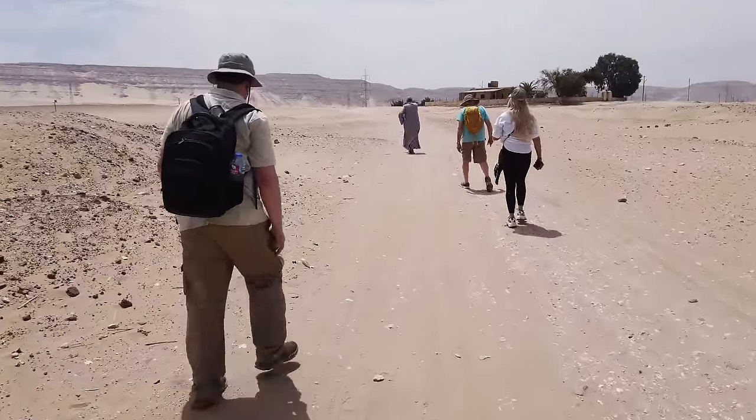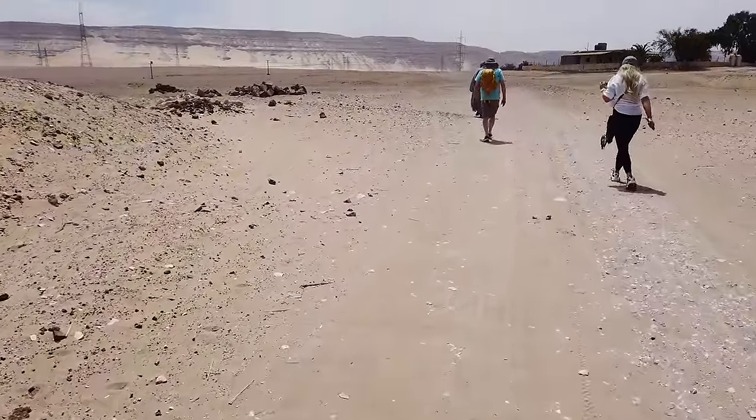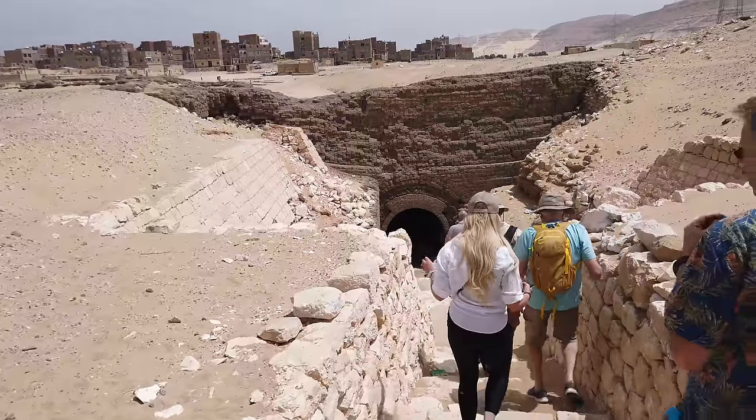You finding pottery? Great. Maybe don't leave. So we're entering the back way into the Osirion.